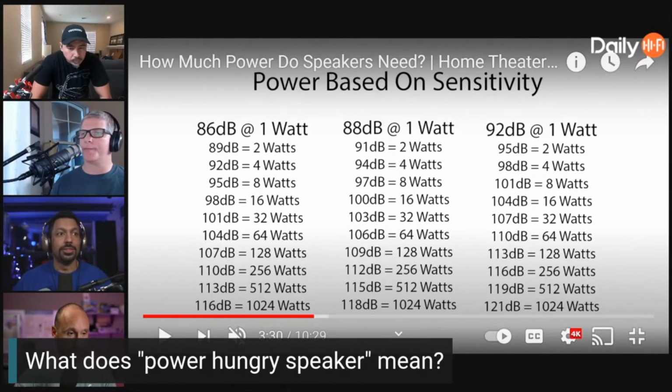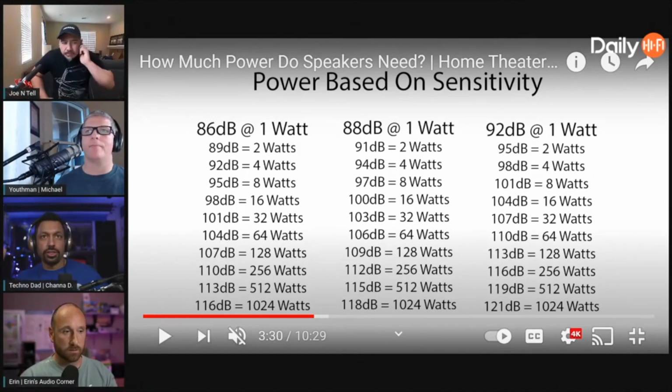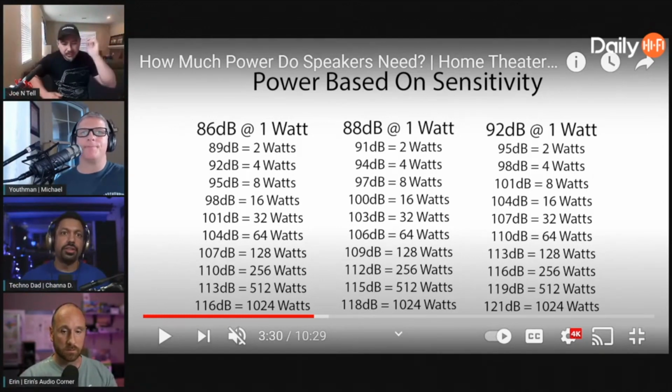Always good, right? More power is good, so you can have max headroom, right, Croson? We were just joking about that. But yeah, what do you guys think? When you're AVR shopping or speaker shopping for AVRs, what do you think?